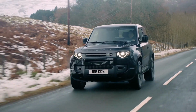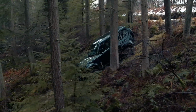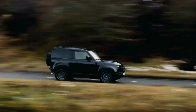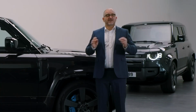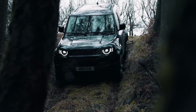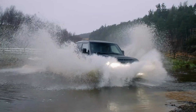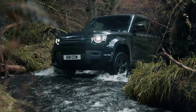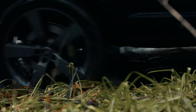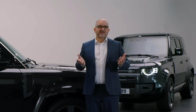Our chassis engineering team have used their industry-leading knowledge to develop a new dynamic mode as part of Terrain Response 2. It helps you make the most of the extra performance, both on and off-road. Their results are outstanding. Defender V8 retains all of the off-road credentials of the standard car, including wading in up to 900 millimeters of water. And, in some situations, Defender V8's extra power makes it even more capable off-road than other models, for example, in rock crawling.